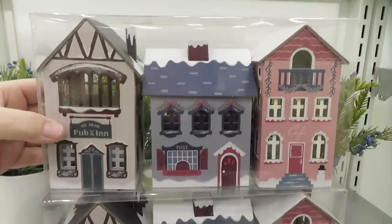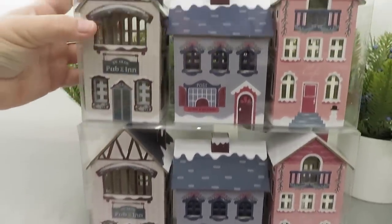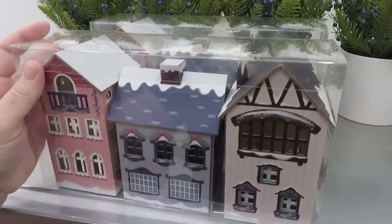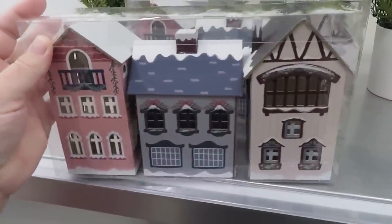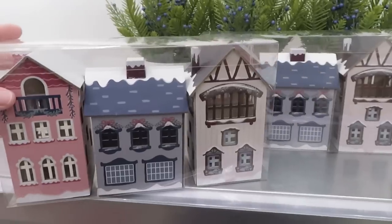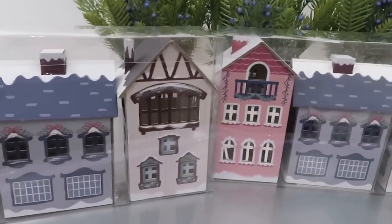So we're going to be all over the store today. Christmas is popping up in every section, but we're starting in the dollar spot with this set of three houses. These would make such a cute village. Now you do get three of them. They're not super big, a little bit petite, but the whole set is $5, and I think that's a really good deal. So this is the backside of this set.